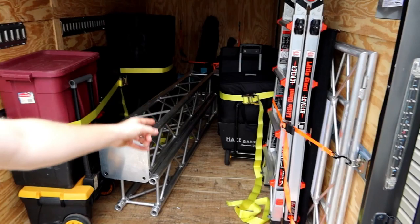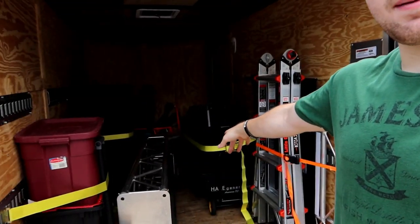Also probably gonna buy a couple more Rock N Roller carts, because as you can see right there, they work pretty well to put gear in. The only problem I have with them is that things can fall off side to side, which in a trailer you can't really leave it loaded up unless you ratchet strap it down like I did there.